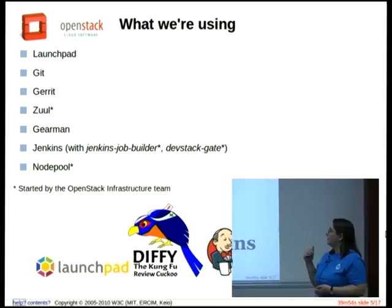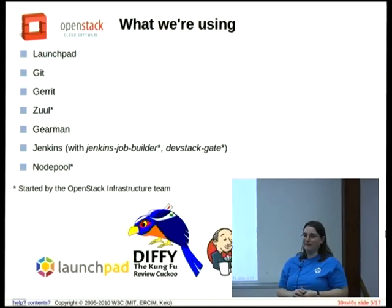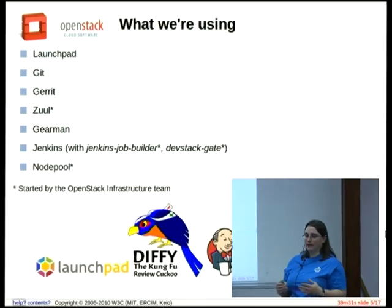We also have a couple of projects that were written by the infrastructure team. Jenkins Job Builder makes it easier for people to write Jenkins config files because everyone hates XML. So it's YAML files that are then built into the Jenkins XML format. And then we have DevStack Gate, which handles building all of our DevStack stuff. DevStack is the tool that developers use to spin up a simple version of OpenStack to do development against. And that's also what we put all of our testing against when we put it through our integration, our system.